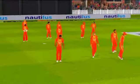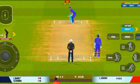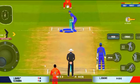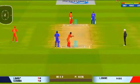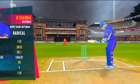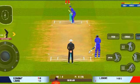Both umpires with the new ball in hand are walking towards the pitch. He's all set to face the first ball of the innings. Well played for a single. Change of pace could be a handy option on this surface.